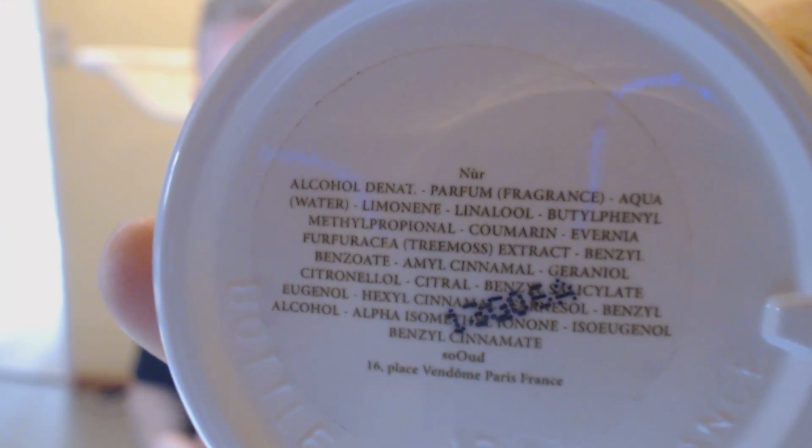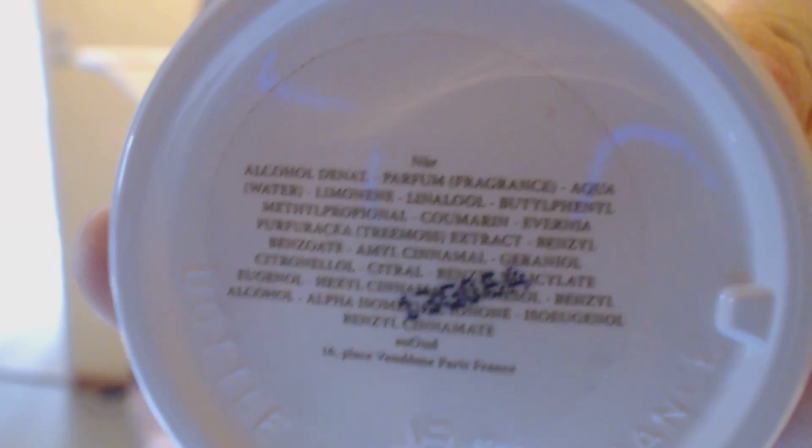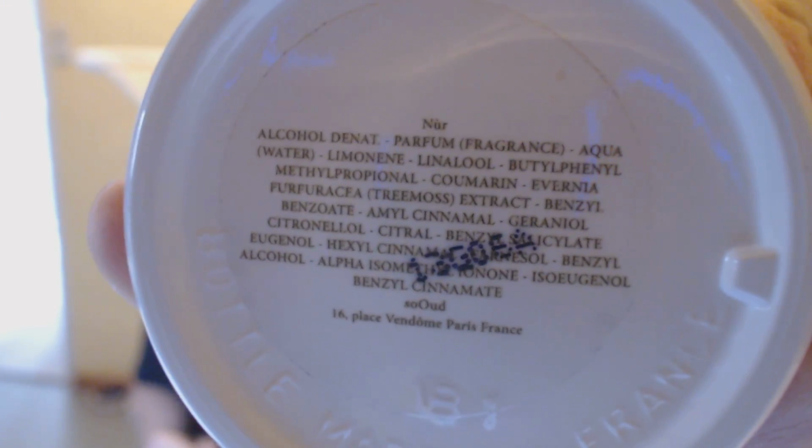Boom, that's a big mist. Heavy cap, and then you still have some information on the bottom. So that's a long list of ingredients, and you can see the second ingredient is parfum fragrance itself. So there you go for the bottle. Beautiful stuff. So let's discuss the fragrance itself.